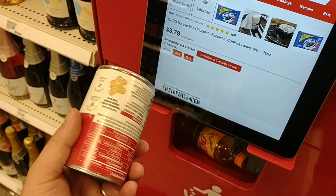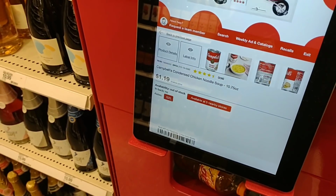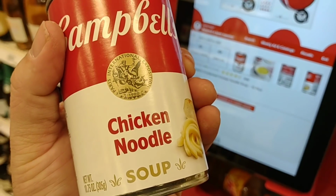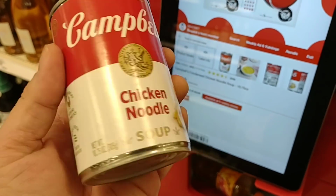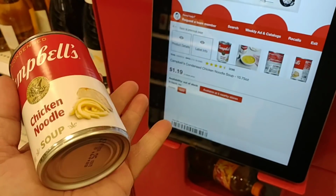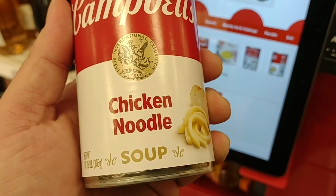The moment of truth. Is this $1.19? We know it went up from 99 cents. $1.19. That's great. Now we buy ours at Sam's Club, which we got on sale. I think it was 9 something for 12 of them the last time we were there, but normally they're like $10.98 for 12 of them. Okay, $1.19 though. If you can't get Sam's Club, this is the place to get it.